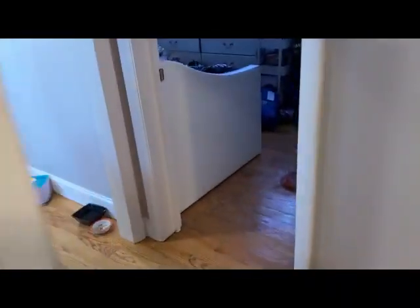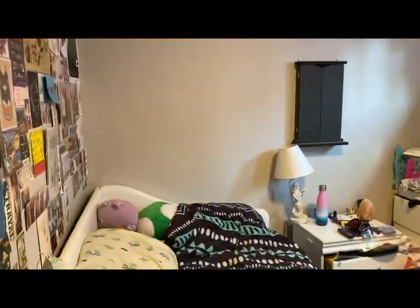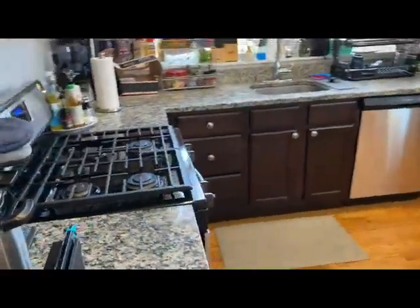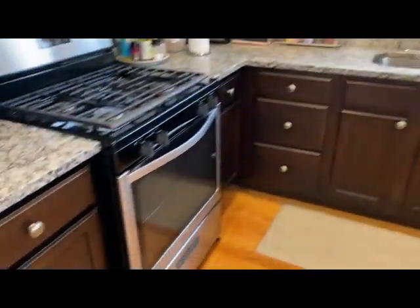Okay, and then over here you have another bedroom. A little smaller as well, but it's kind of packed with a lot of things. Oh, there we are. A little better. This is a twin size single bed here. And then you've got your kitchen here. And then head up to the back.